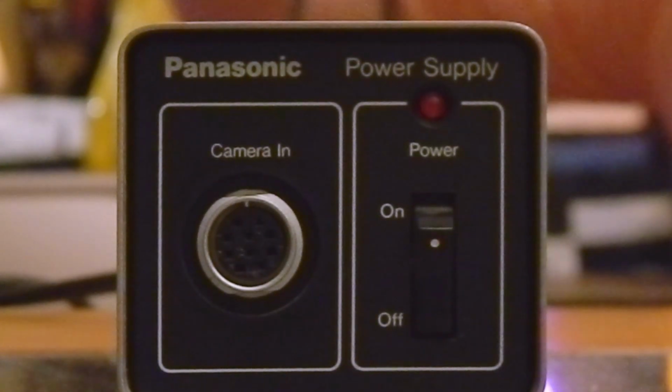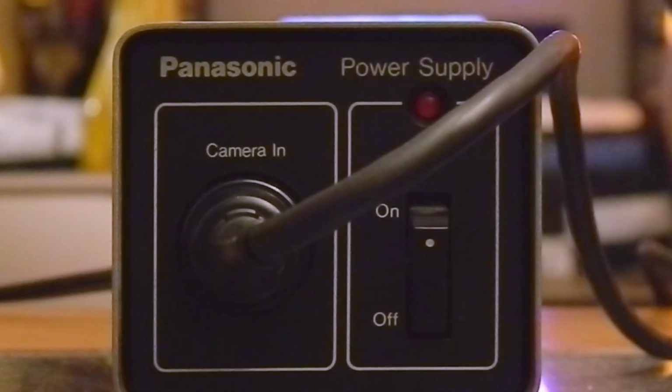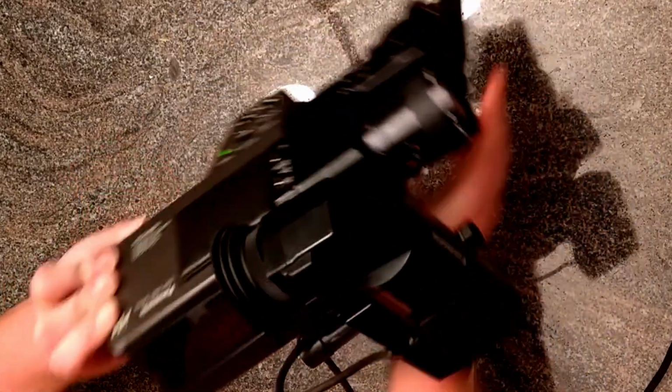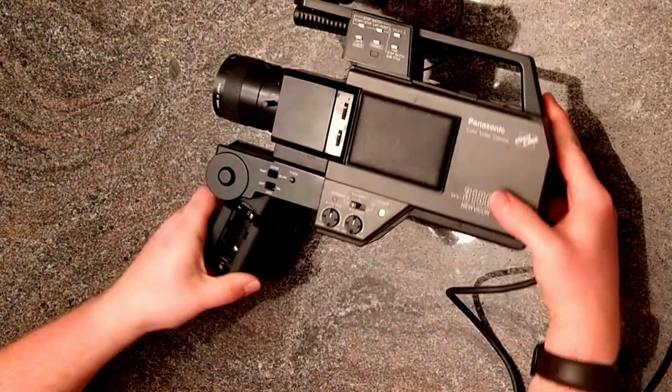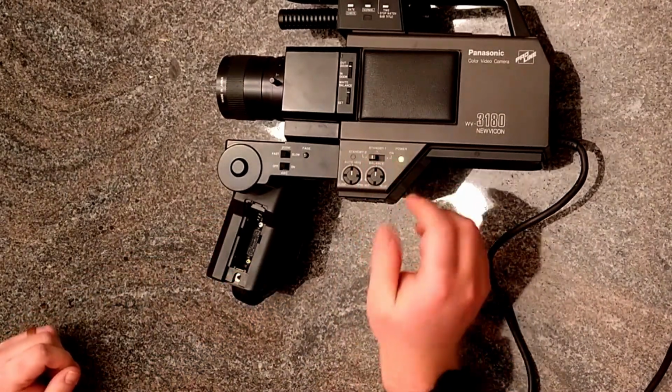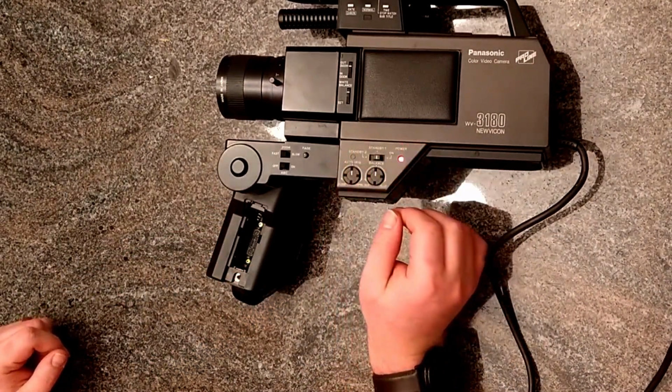Here we go. So of course we go ahead and turn it on first, and you'll immediately tell we've got life in it at the very least. In standby 2 here, we got a little green LED for power. Put it to standby 1.